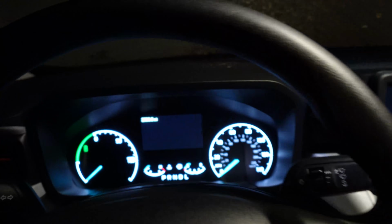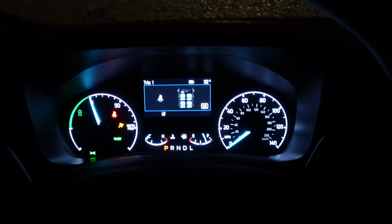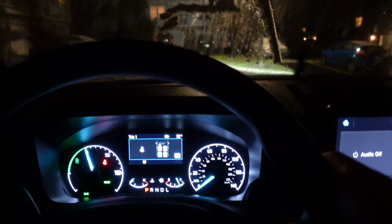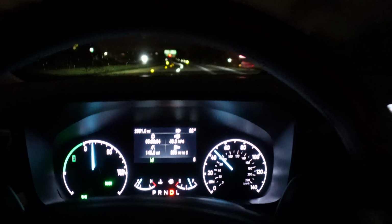This is still just so weird. You put the key in, and then, oh, the engine fired up because it's cold. Because sometimes when it's warm out, it just goes hybrid mode and there's nothing. All right, let's see. Nope, that's a turn signal. There we go. This truck is a very interesting combination of features and also lack of features.